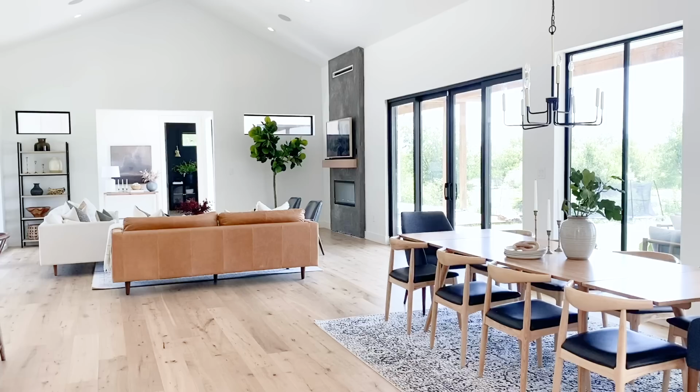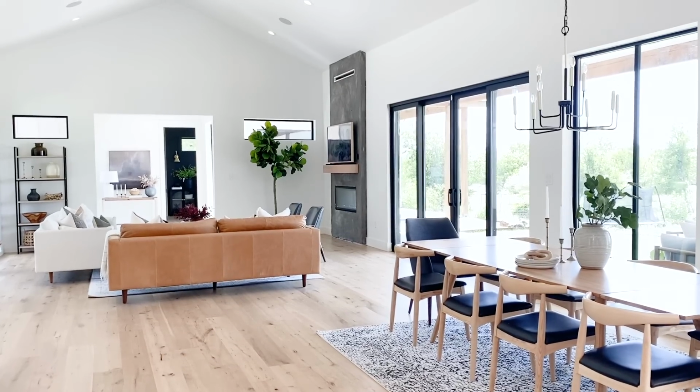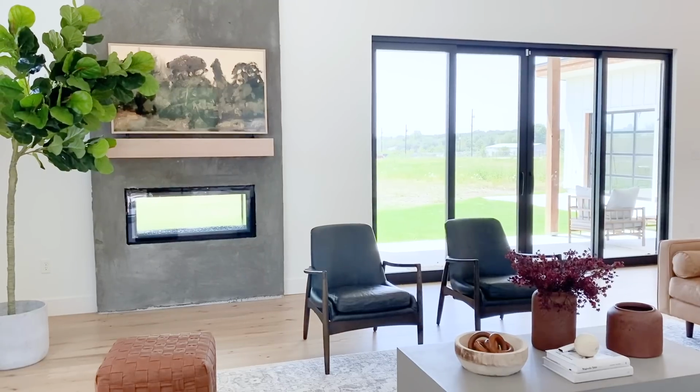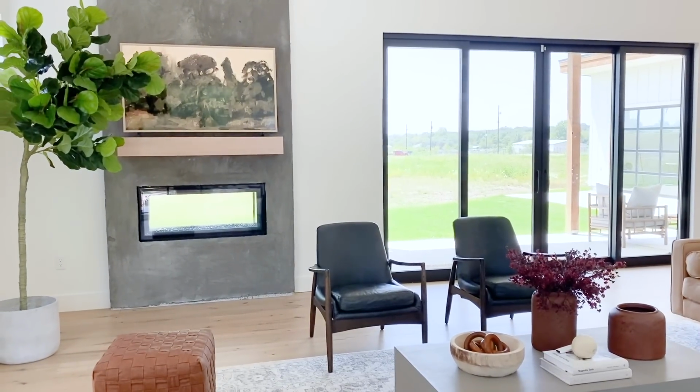We started the build process with our builders, the Hayhurst brothers, out of Bridgeport, Texas. When we started designing this home, the thing that we were really focused on was bringing in a lot of natural light. So the thing we started pretty much with was windows everywhere. We wanted a little more Scandinavian and farmhouse feeling with the mid-century modern.